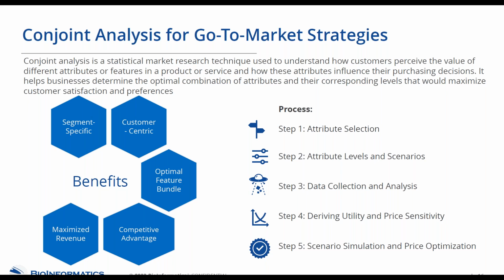So conjoint analysis is really a statistical research technique that helps you understand how customers perceive the value of different attributes. And then you'll also look at, once you see the perception, how does that perception or these attributes influence their purchasing decisions? So it really helps businesses determine the optimal combination of features, and then you can kind of leverage that with the cost of adding those features, and then the price they're willing to pay for it.